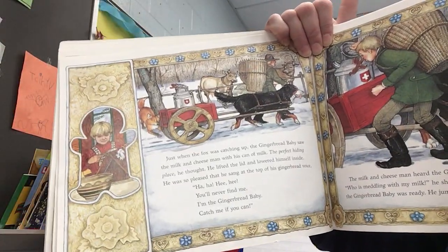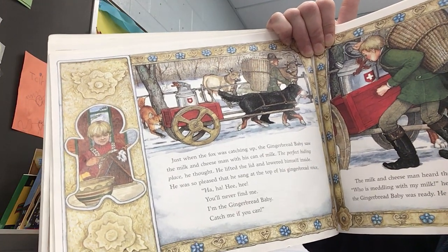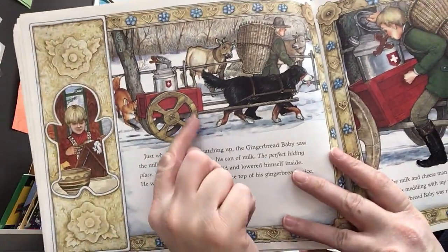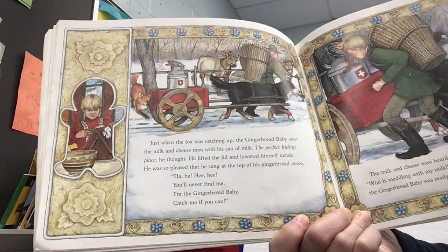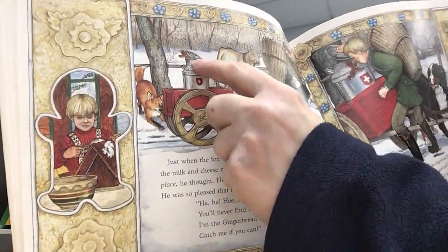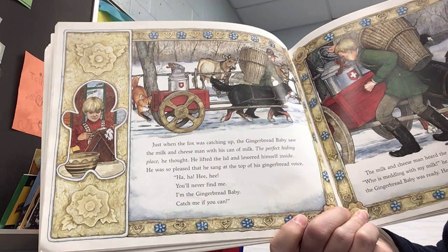Just when the fox was catching up, the gingerbread baby saw the milk and cheese man with his can of milk. So the milk and cheese man is this guy, and this is his wagon, and he's selling the milk in this container and some cheese too. The perfect hiding place, he said. He said that this container with the milk is the perfect hiding place. The perfect hiding place, he thought.